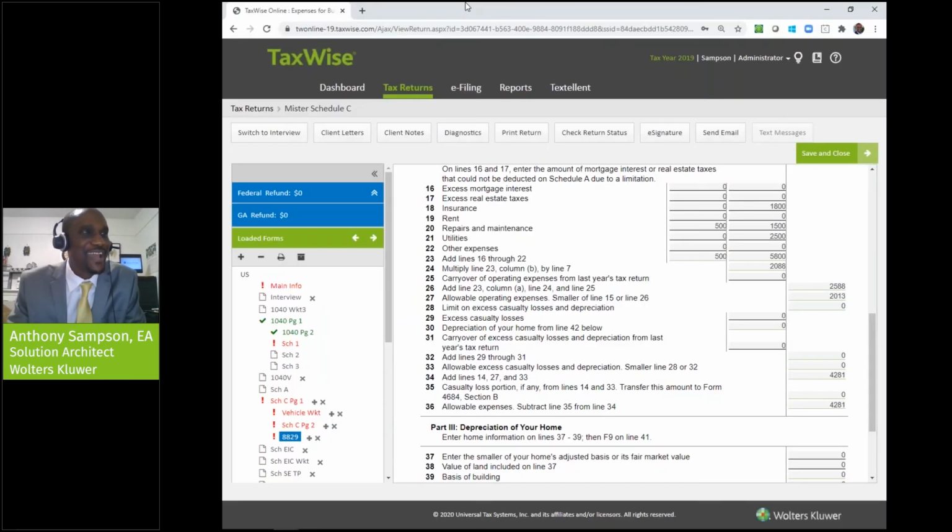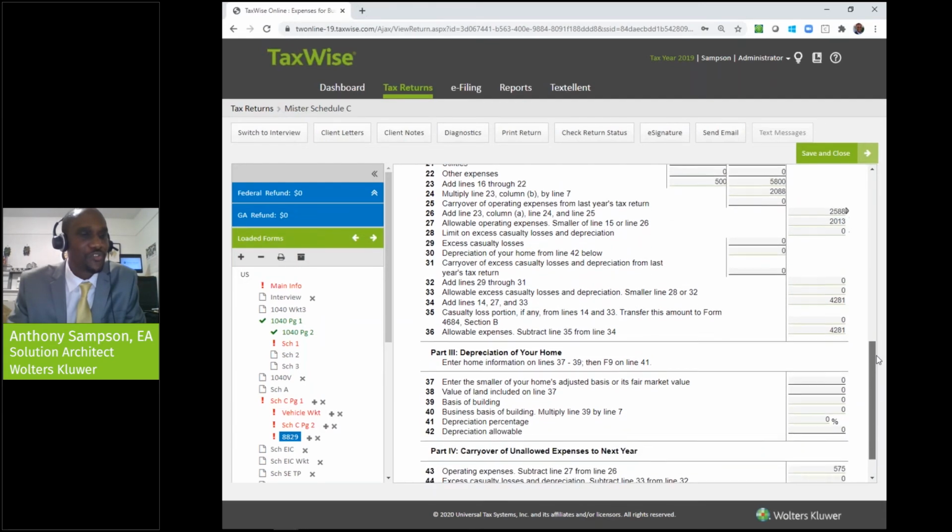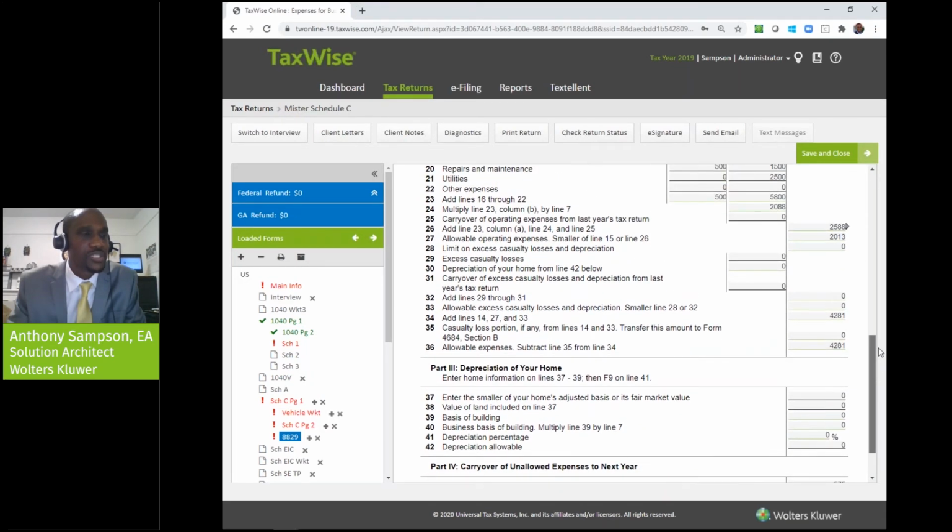So let's come back to our actual depreciation for our home, depreciation for our business. Now, many firms would stop right here. They would say, okay, you've got a $4,281 deduction for your business, but what's the next level? Let's take it to the next level. Especially, and I love that question that came up, I think I saw somebody post it in the chat, especially with COVID-19, many individuals are working from home. What is the best thing to do?